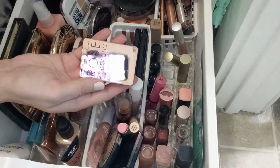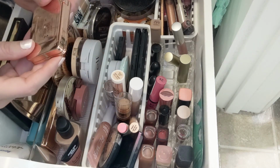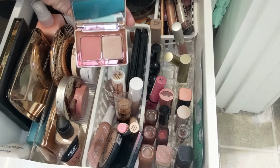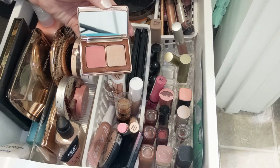I got the Natasha Denona Cheek Duo, and I don't know if it has a specific color. It just says cream blush and highlighter, but that's what it looks like. So I think I'm gonna pull this in for my blush. Maybe not the highlighter as much because I also kind of already have a highlighter in my Project Pan.